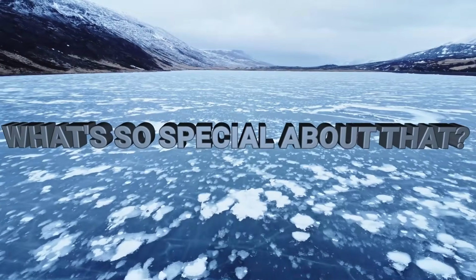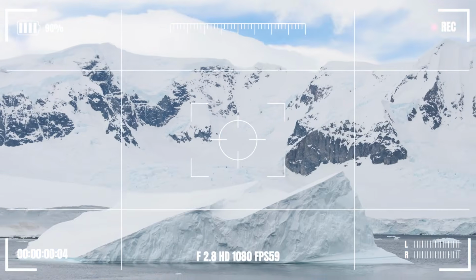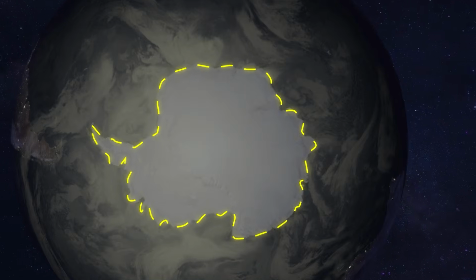But what's so special about that? It's just some icy peaks and the endless snowy expanse of Antarctica. Yeah, that's right. But there's still a planetary scale mystery here.